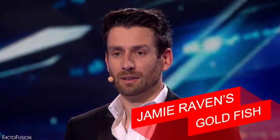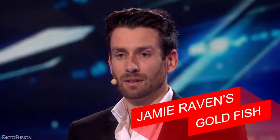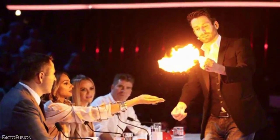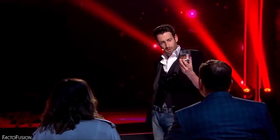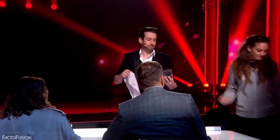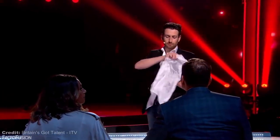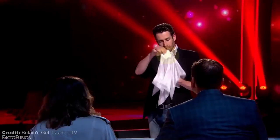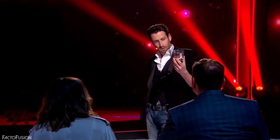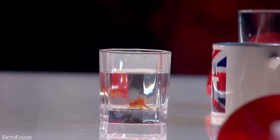At number 3, Jamie Raven's Goldfish. Jamie Raven, the famous magician from Britain's Got Talent, magically brought a goldfish in a glass of water. Wondering how? So, let's get to the secret. The secret here lies in the handkerchief he uses to cover the glass of water. There's a small pocket designed in the handkerchief to hold the goldfish. He gets the pocket placed over the glass and gently opens it to let the goldfish fall inside the water, and to make the magic happen.